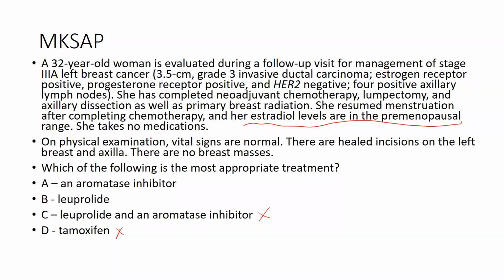And then ask yourself, which one of these treatments is actually going to shut off all the estrogen everywhere, right? Aromatase inhibitor, like you said, very astutely, is not going to stop the ovarian source because she's premenopausal, right? So this is not the right answer. I agree. This is not enough estrogen blockade.